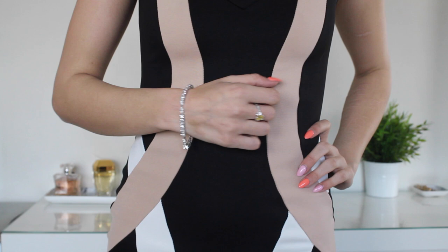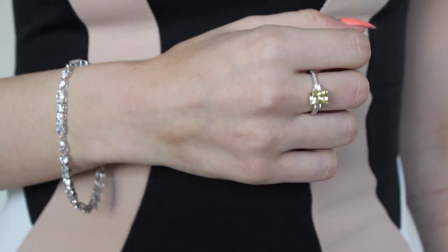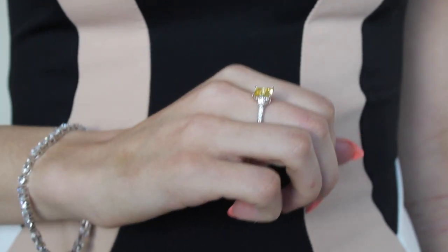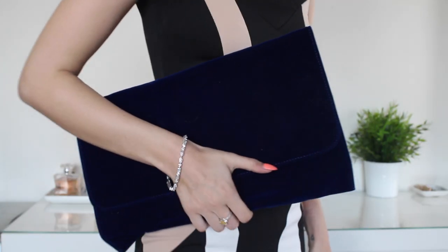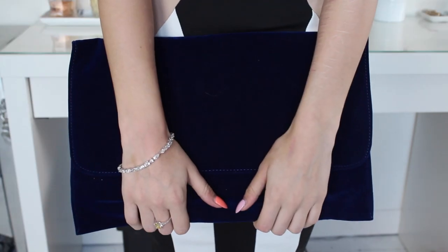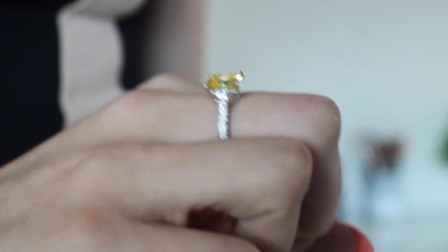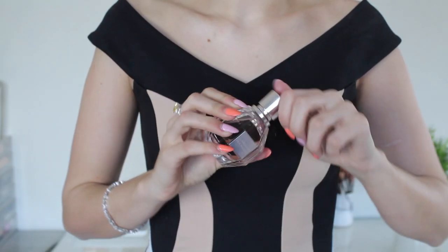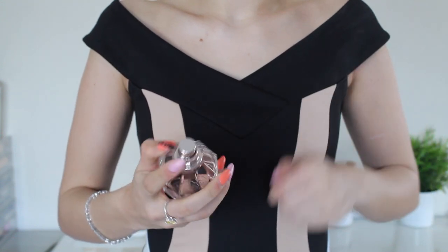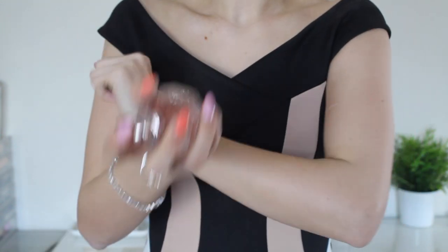Accessories wise, carrying on with the elegant theme, I'm wearing this gorgeous sparkly bracelet and ring from Diamond Fire, who do the most beautiful jewellery, and this blue velvet clutch from Boohoo. Finally, just a spritz of my new favourite perfume, Flowerbomb by Viktor & Rolf, to complete my outfit. And I feel like this scent is just perfect for this time of year, for this outfit, and just for a night out.